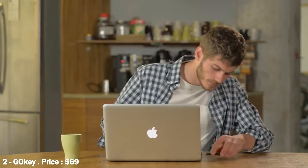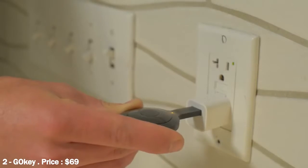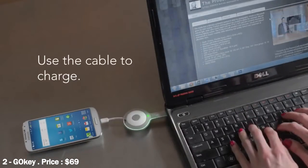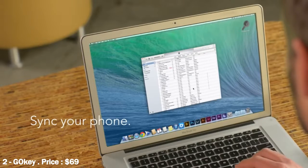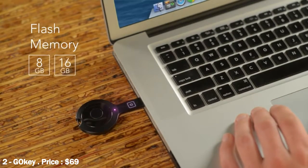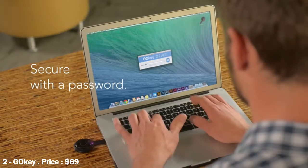To charge it, plug it into any USB port, on your laptop, in your car, or right into an outlet. You can check the battery level by shaking GoKey. When you need to give your phone a full charge, you can use it as a USB cable. GoKey charges itself while your phone is charging, and it can sync your data too. We also included flash memory. Choose from 8, 16, or 32 gigs to store videos, pictures, music, and files. And secure them with a password.